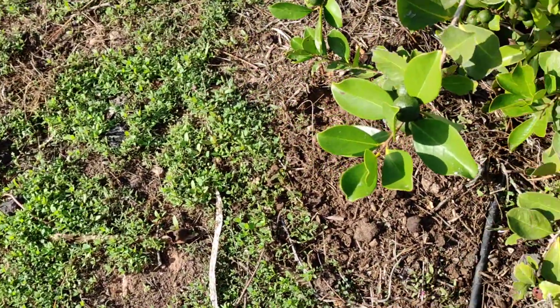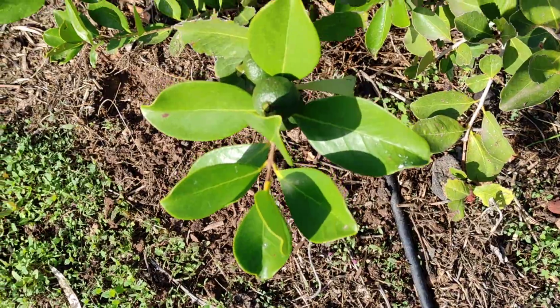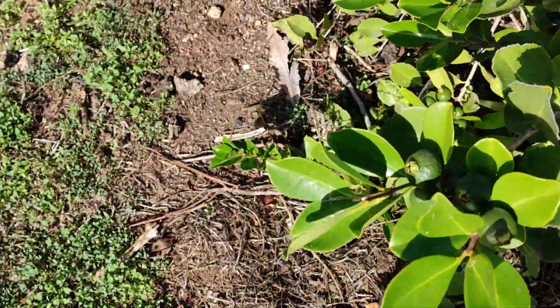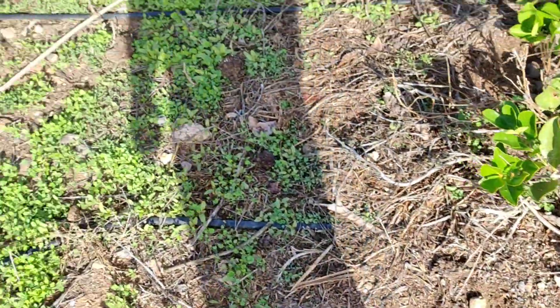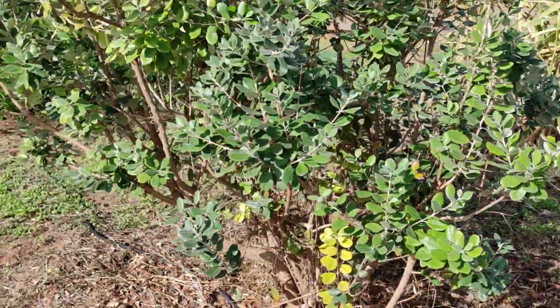Some other type of guava. This is again not Psidium guajava, this is some other species. But no signs again, folks. I'm sure somebody who works here knows what this stuff is, but that's not enough for me if I'm walking around alone.